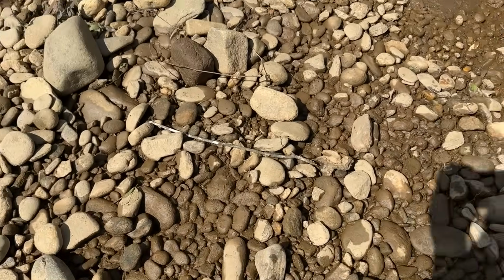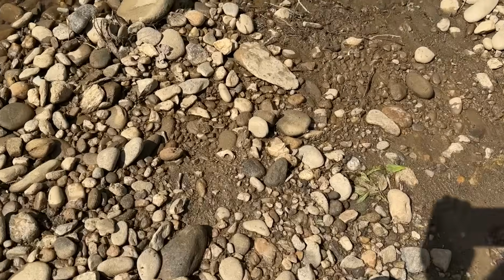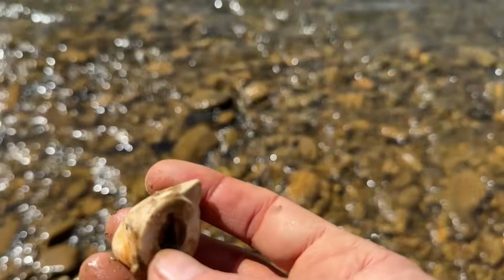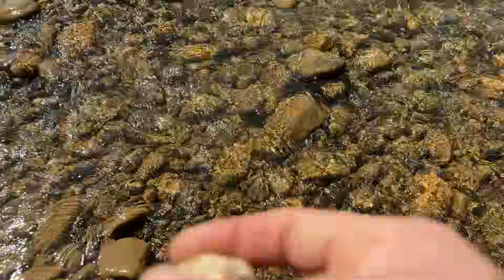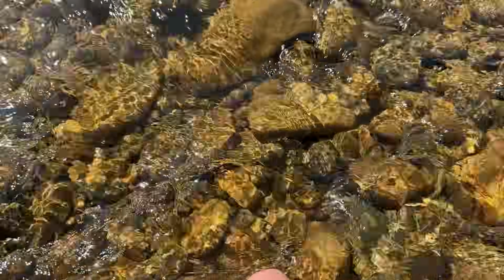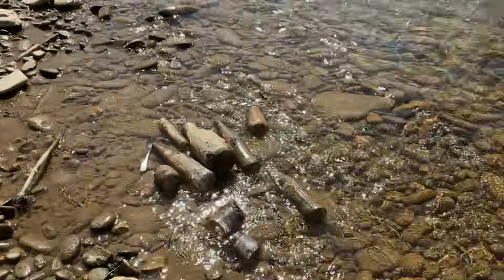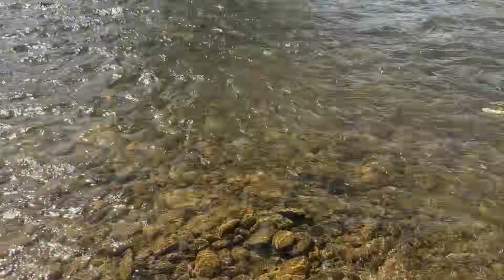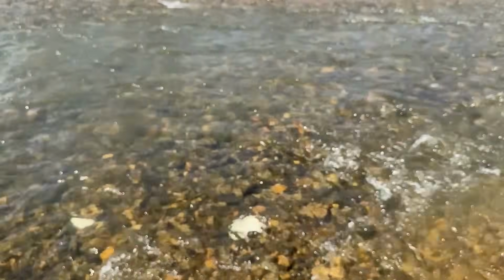Got to keep your eyes peeled because you never know what might be out there. Just like over in that hill, I was pulling all kinds of stuff, oodles and noodles. Now that's cool. That's some sort of ceramic thing. Maybe that was a part of a power line or something. If you wash it off, you can see that. It's cool. So, put that there. I don't know if you can tell, but see that white? This is all pieces of that ceramic.